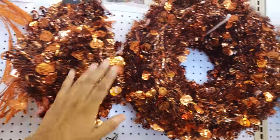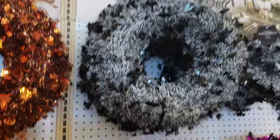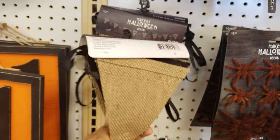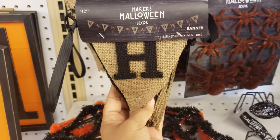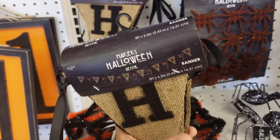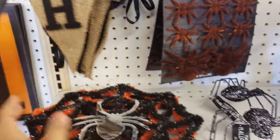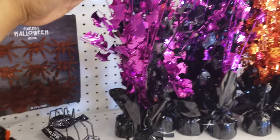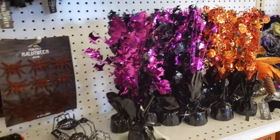This one says October 31st. That one's cute. I've got the garland and the wreath. Look at that bat one. Happy Halloween. I kind of like this. I was thinking about doing something like this, but Michael's had one I really liked. It was orange and black. This one here is going to be $13. We got spiders, and look at these spiders with the glitter. And of course, just like table decor pieces.